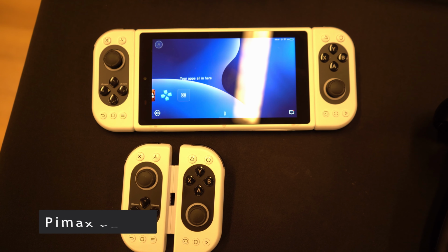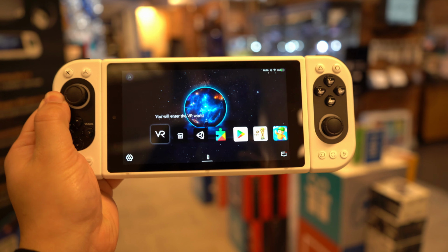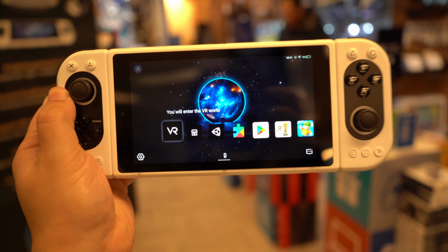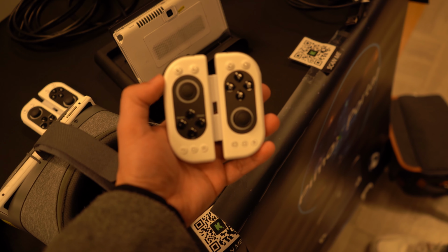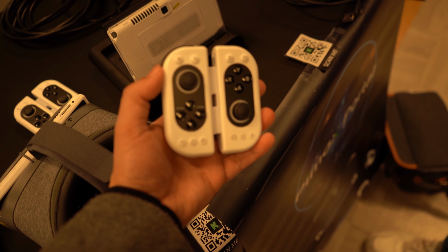Now, the Pimax Portal is a handheld that is capable of a lot, and it's certainly one of a kind. It's about the size of the Nintendo Switch Lite and has a similar feel, but with a lot more heft to it due to all of the tech that it carries inside. And similarly to the bigger Switch, you can detach the controllers on the side, which appear to be connected through magnetic pins, and use the controllers individually like so.